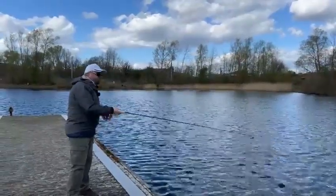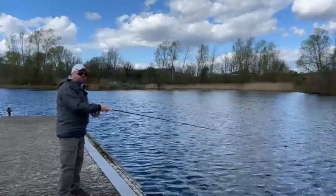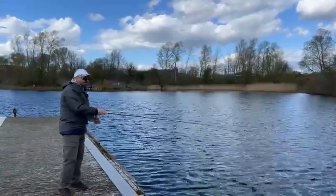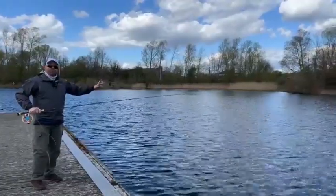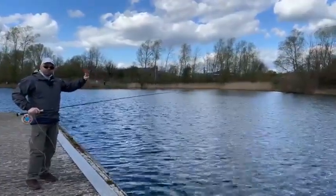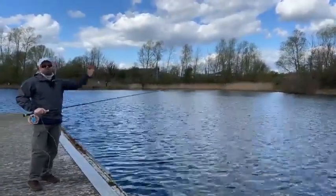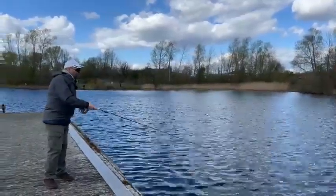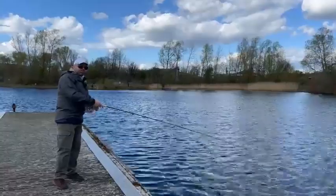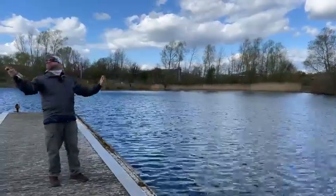Yeah. And with a big fly that's not particularly aerodynamic, with the power in the butt of this rod, the crisp tip, and with this taper of fly line where you've got plenty of weight at the front, it's going to turn over that big fly quite happily, even if it's a big pike fly. You'll be able to blind cast that quite happily all day long. So, that's for a 10 weight.